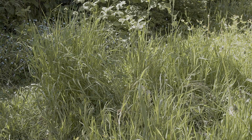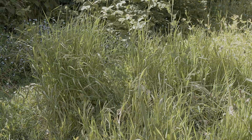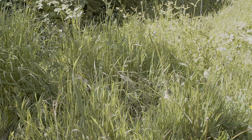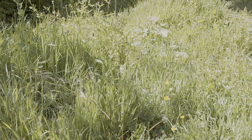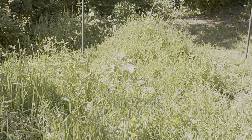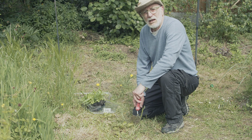The mini meadow is looking very green this year, and although there have been some buttercups and forget-me-nots, it's predominantly various grasses. So I felt I needed to give it a boost with some wildflower seedlings which I had grown on in the conservatory. I was also careful to source the seeds from native wildflowers.